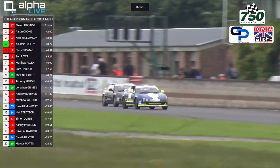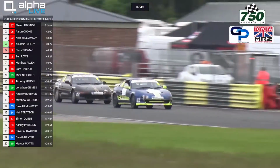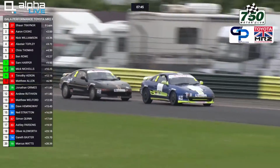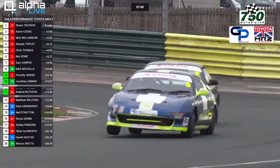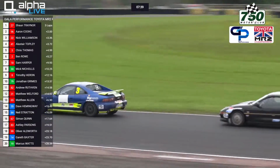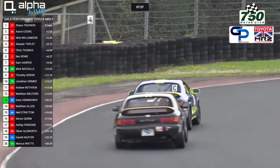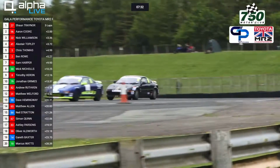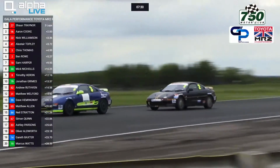Sam Harper, though, should have gone up to 18th position. Yeah, Topley ahead of Thomas, I should say. Then Rowe, and Harper, yeah, up to 7th. Mick Nichols leading the Roadsters class up to 8th. Tim Heron up to 9th. Jonathan Grimes up to 10th as Matthew Allen tumbles down the timing screens. Yeah, he's down to, I reckon, 14th place between Dave Hemingway and Neil Stratton, which is indeed where he settles in on the timing column down the left-hand side of your screen.